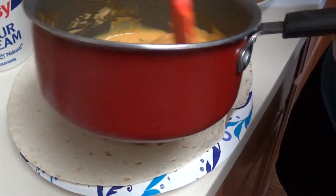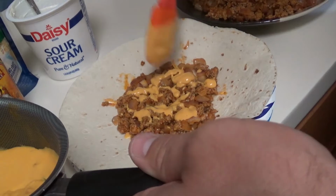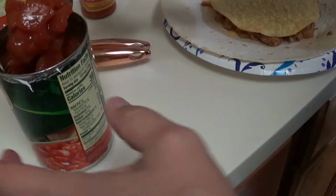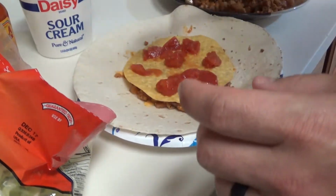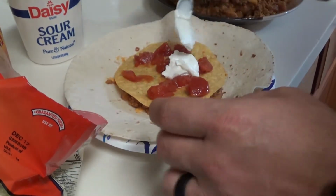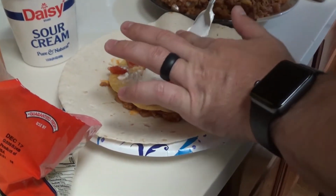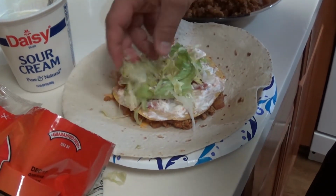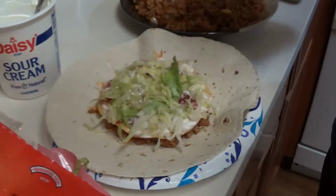Next, you'll add your cheese sauce. Drizzle as much as you want on it. Then you'll add your tostada. Next, add a few tomatoes. Probably add your sour cream. Should probably do that before you do the tomatoes so that you can spread the sour cream out. Then you're going to take your Shredduce, lay it on there. Next would be your cheese.